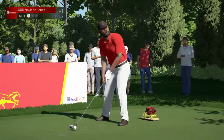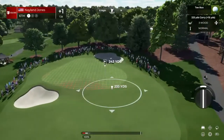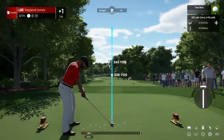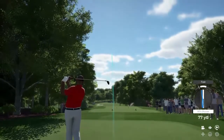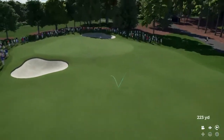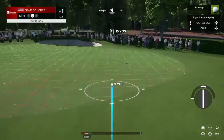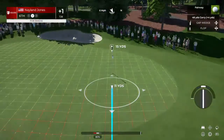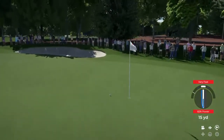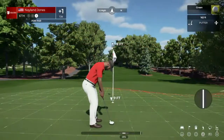Here we are in front of a par three. Opting for the 3-wood. Not sure if that's what they're intending to do. A bit short with that effort. A lot on the line here. This putt for a share of top spot.